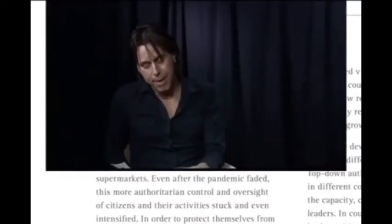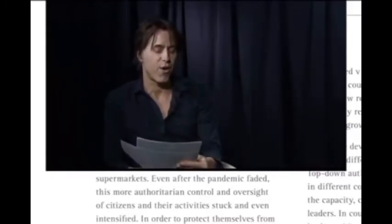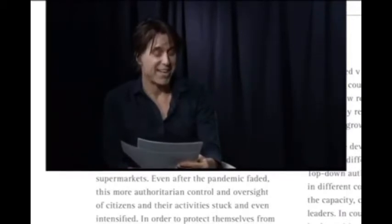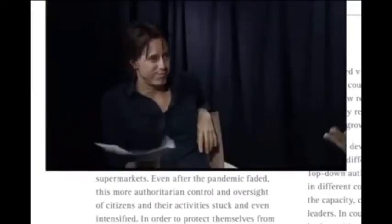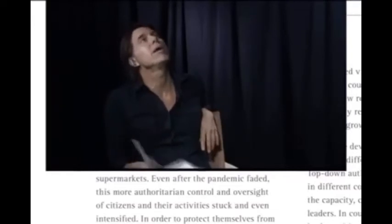Even after the pandemic faded, this more authoritarian control and oversight of citizens and their activities stuck, and even intensified. That's the whole point. Did that happen already with 9/11? Of course. 9/11 was how many, 14 years ago? And we still have all these draconian rules, the Patriot Act and all that. So in order to get to a supermarket, you got to have a body cavity search. And then when there's no more Ebola, well, you know what? We kind of like this way because we have a complete infrastructure of a control grid.